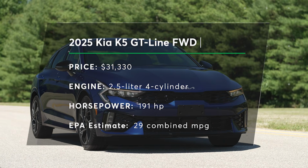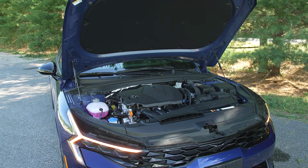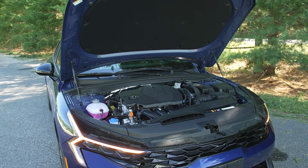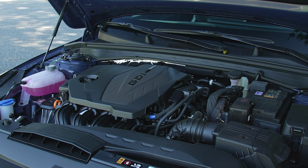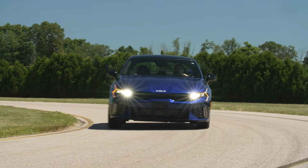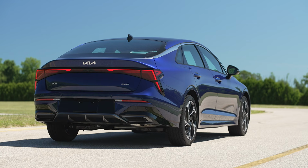The K5 is Kia's mid-size sedan, and for 2025 it gets a freshening, including new exterior styling, a refreshed interior, and a new base engine. That base engine is a 2.5-liter naturally aspirated four-cylinder that makes 191 horsepower, which is about 10 horsepower more than the previous base engine, which was a 1.6-liter turbocharged four-cylinder, both mated to an 8-speed automatic transmission. As before, the K5 is available with front or all-wheel drive.